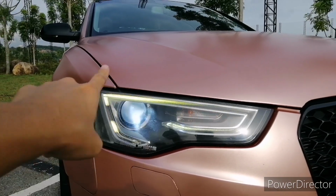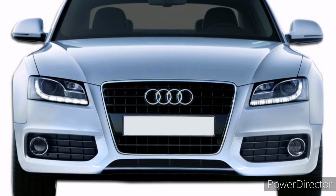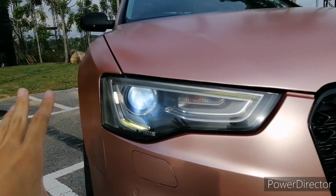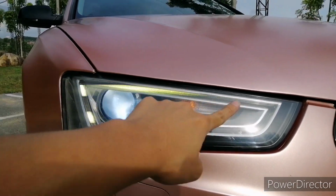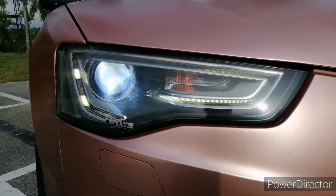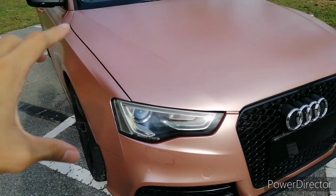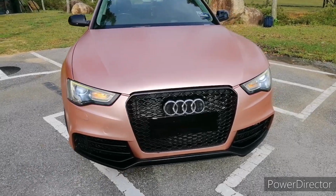This headlight is different from the pre-facelift model, which was introduced in 2008. You get the LED bulb 1x1 located right here. But as for the 2012, they have switched the headlights to this more good-looking LED daytime running light, as well as these xenon LED projector headlights. In my opinion, this headlight looks more modern than the 2008 model for the Audi A5 Coupe.